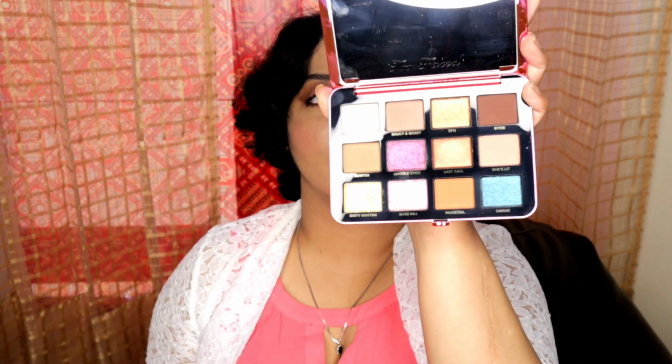I got the Too Faced Born This Way foundation. It will be oily skin friendly. Then I got this Too Faced Born This Way concealer, and this Too Faced Melted Matte lipstick, liquid lips. One of my other purchases was Palm Springs Dreams. This is an eyeshadow palette I thought would be perfect for the summer and spring season. Other than this, there is a face palette. This has got blush, bronzers and highlighters. And last but not the least, I got this highlighter from Too Faced, and this is called Canary Diamond.